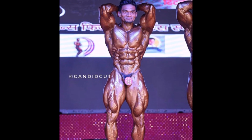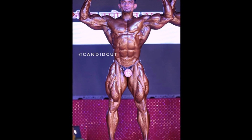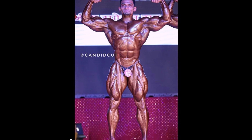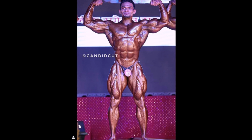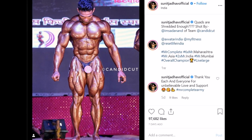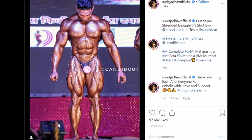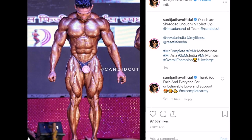And the one criticism that I would have is probably that he needs to bring up his arms a little bit. In contrast to the rest of his body, his arms seem to be lagging. But overall, I would agree with the general sentiment that he is a fantastic bodybuilder. I don't know if he's the best bodybuilder in India right now, but that particular photo that everyone's been tagging me in, of that one angle of him in the front relaxed, has been going relatively viral lately, and a lot of people have been sharing it. So I thought it was worth discussing here because he is a pretty fantastic bodybuilder.